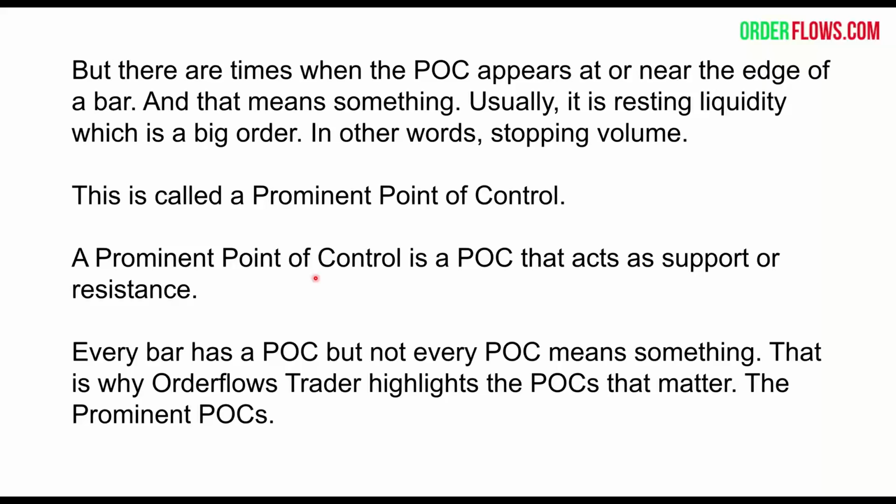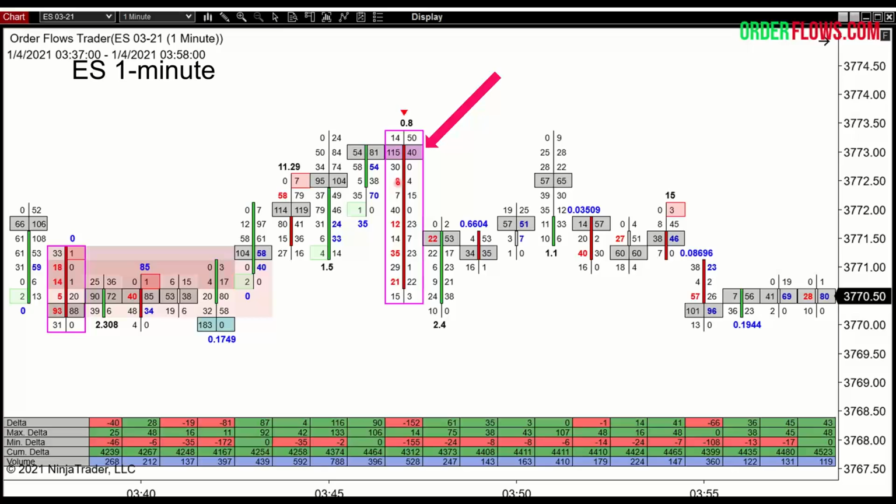Now, remember, every bar has a point of control, but not every point of control means something, right? That's why Orderflows Trader highlights the point of controls that matter, the prominent points of control. And you can see here, here was a bearish prominent point of control. You had a bullish one here. And you'll notice the market sold off from here, came down, went back up to the bearish prominent point of control, came down. It was holding for a little while.